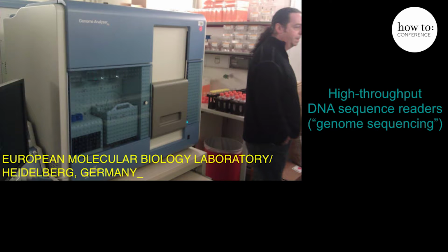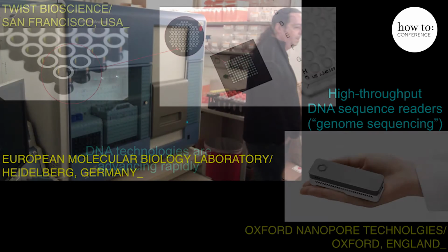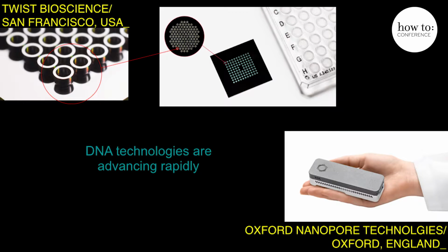A few years ago, this was a state-of-the-art machine, and it's a big thing sitting on a table, and you can't see the computer that's underneath the table that's driving the machine. And one of my colleagues standing with his back to the machine because it's not very interesting to watch it. These are the machines we use now. It's fairly routine for looking at the genomes of living organisms, for biological research, and increasingly in health-related research.